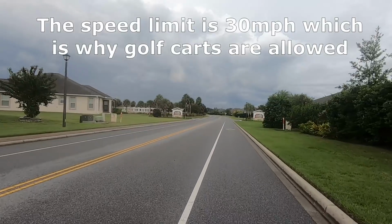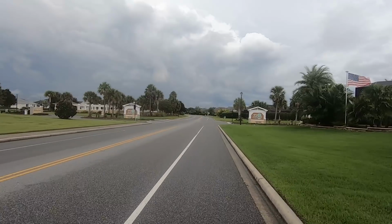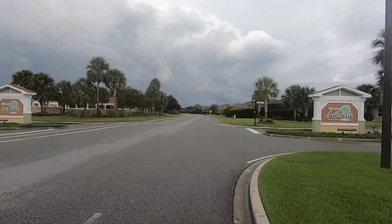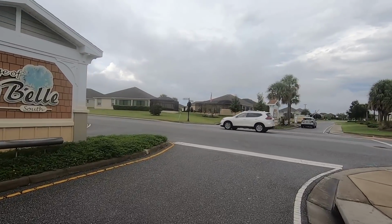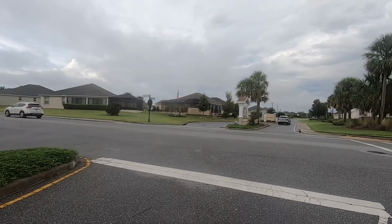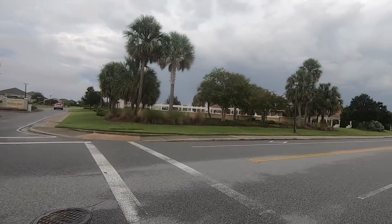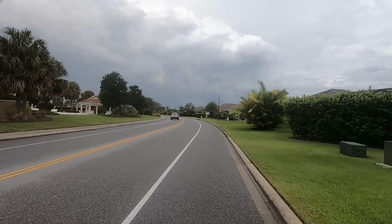Gonna have to adjust my mirror here. Actually, it just pulled out in front of a car, a bad thing to do. We turned into the village of LaBelle for just a second because Linda, being the fantastic co-pilot that she is, noticed that there was a little obstruction on the camera, so we took care of that. And we're back on Moyer Loop.